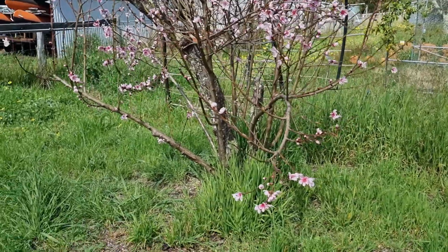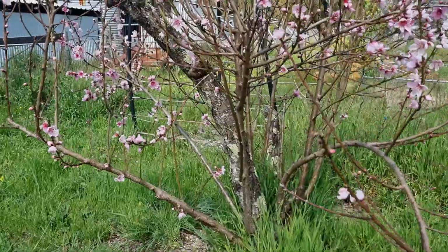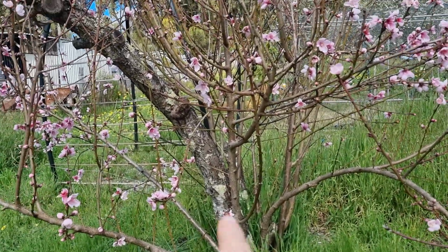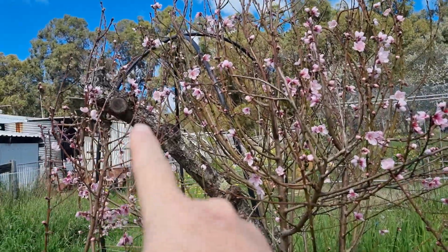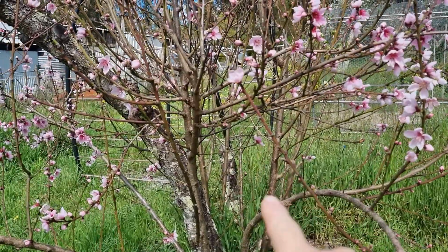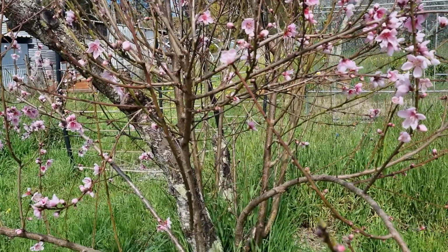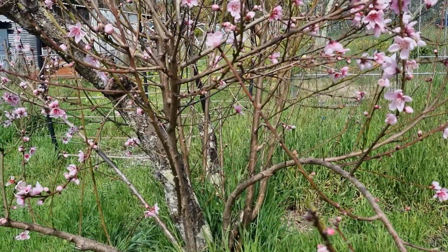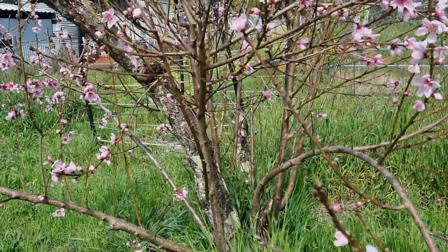So we did this peach tree. We cut this peach tree quite a ways back to about what it is at the moment. I'm not sure if I've got video footage of when we first cut this tree back, but basically we cut this tree back to this particular branch here and the other one on the side there, and possibly this one here as well. I can't quite remember, but that is what we cut this thing right back to.